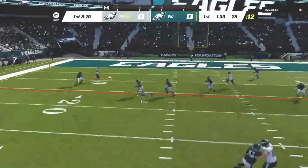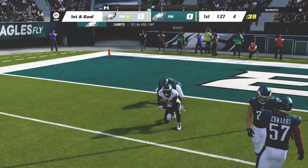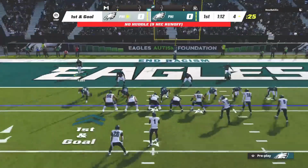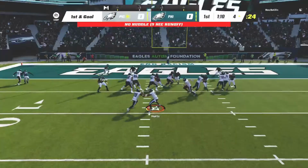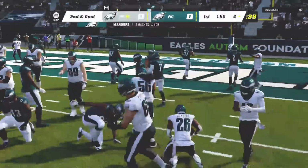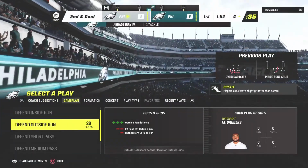Hurts. And this is caught. It's Brown. And they do get him down, but not before he's able to slip it inside the 5-yard line. They'll run with Sanders. And the hole closes quickly here. He can fight only to about the 4. Only a yard that time, 2nd and goal.